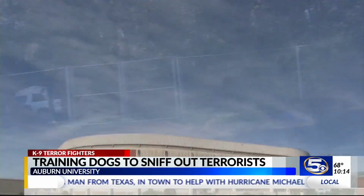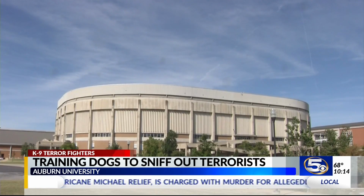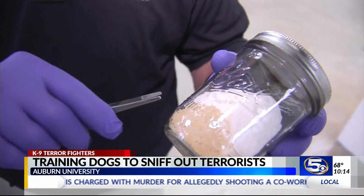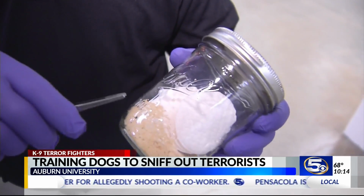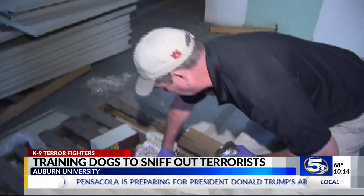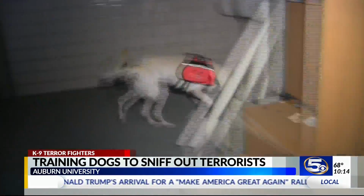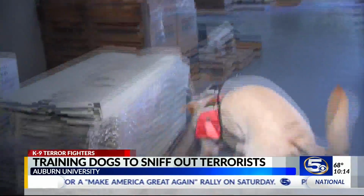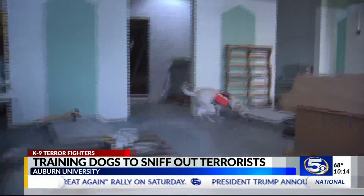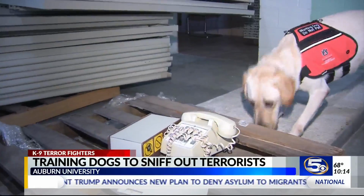In the old Beard-Eaves Coliseum, training takes place in an abandoned locker room. We have regular little cotton swab pads that have been in here and contaminated with the TNT. What I'll do is I'll take these inside. I will hide them and let our dogs come in and find them. Clear the room. Come on, Bill. The training is successful. The dog scans the room and then sits when it finds the TNT.